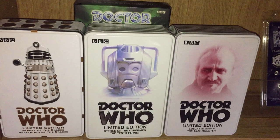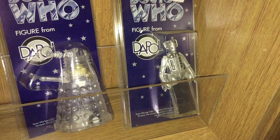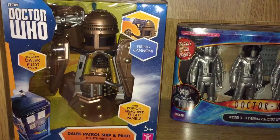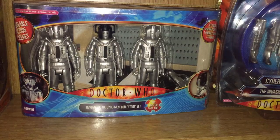And then we have some Daypole. We have a Transmat Dalek with Brown Mutant. Exceedingly rare, that one. And then a lovely early Cyberman as well. And then moving on down, we have a Dalek patrol ship from Character Options with a little pilot inside. We have an unopened set of the Revenge of the Cybermen. And then we have an Invasion Cyberman from the original Collect and Build range.